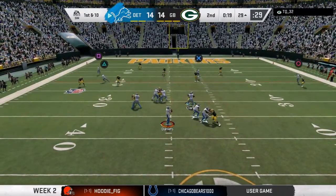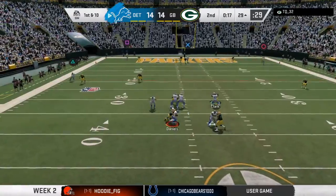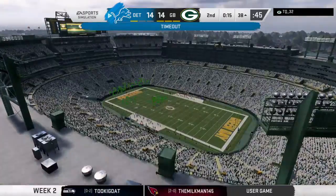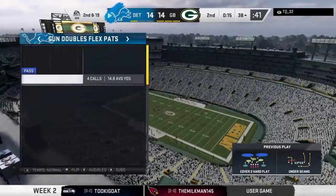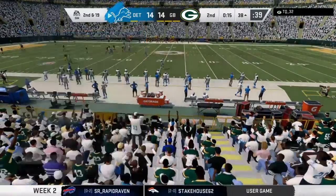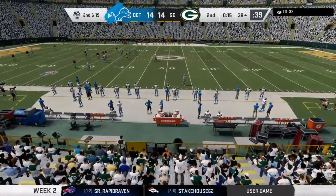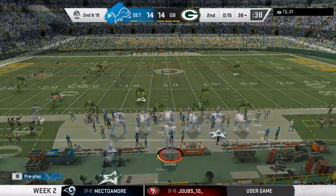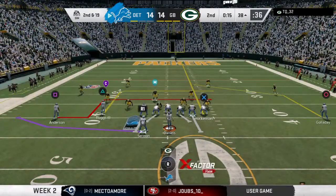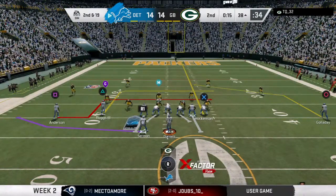On 1st and 10, Daniels. Under pressure, and he will go down. Sacked back at the 38. The Lions now going to use the second of their timeouts, as it'll come with 15 seconds to play in the first half. So 2nd and long, and got to be careful not to fall out of field goal range.